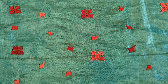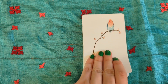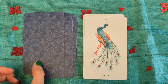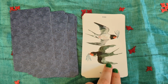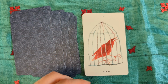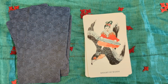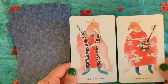So moving along to the suit of wands, which are ruled by the firebirds. So we have our ace, our 2, our 3, our 4 of Wands, 5, 6, a 7, the 8 of Wands, the 9 of Wands, the 10, and ready for our hybrid? Oh, there he is! It's our harpy for our Page of Wands, the Knight of Wands, and then here we have our Phoenix Guardians and their instruments.